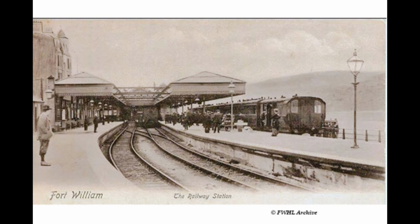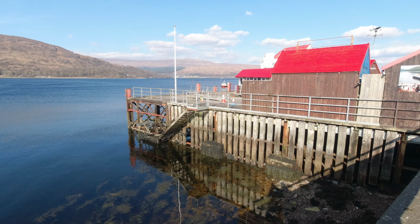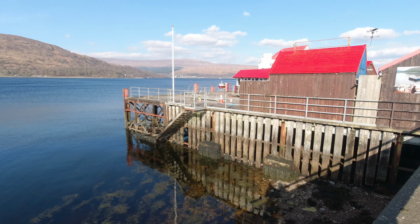In 1958, Queen Elizabeth used this pier when she visited Fort William with the Royal Yacht Britannia.